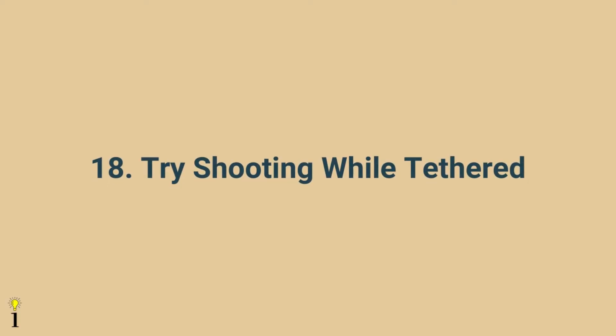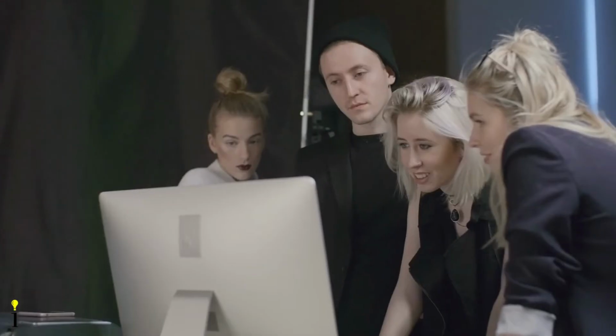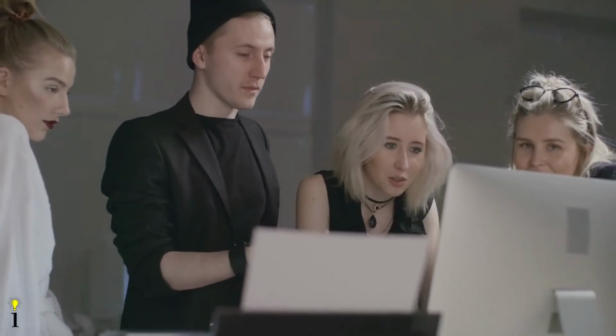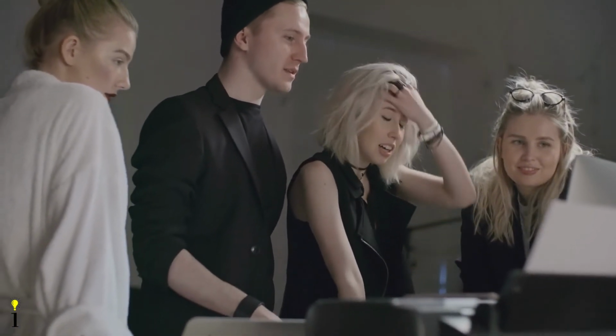Number 18. Try shooting while tethered. Tethered shooting gives you the option to screen through images faster. Minor details and small problems can become more apparent while shooting tethered in a studio. At the same time, showing pictures to your client becomes even easier, allowing them to understand minor tweaks in terms of poses or angles. Although it may seem inconvenient for those who conduct a session outside of the studio, it's worth considering, given its many benefits.